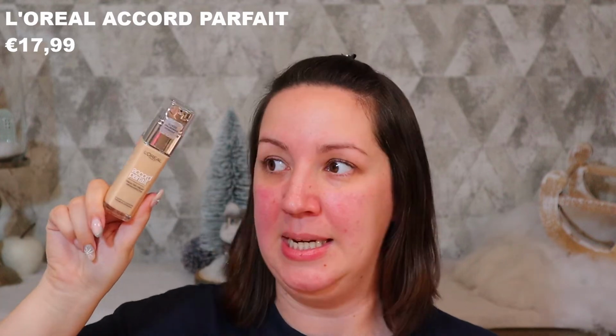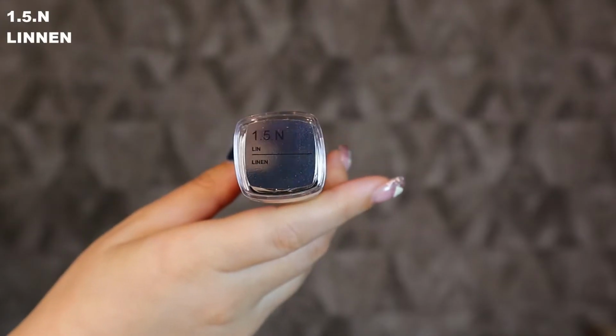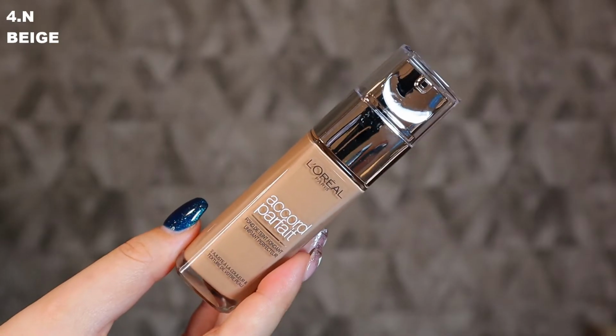And since I was in the store and they were having a sale, I was like, you know what? Maybe let's go a little bit crazy and buy another foundation. This is L'Oréal Accord Parfait. I saw some pictures of myself from like 5 to 8 years ago, where I'm certain that I wore this on that night when the pictures were taken and my skin looked flawless. I also think my texture was way better then, but hey ho. And I thought, you know what, maybe I want to try it out again. So I got this in the shade 1.5N Linen, so neutral, and then 4.N Beige, so neutral beige.